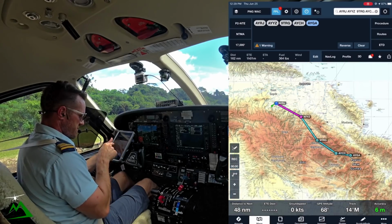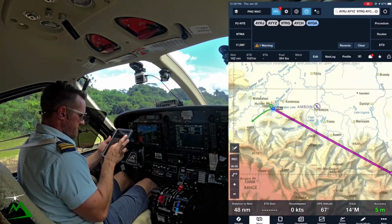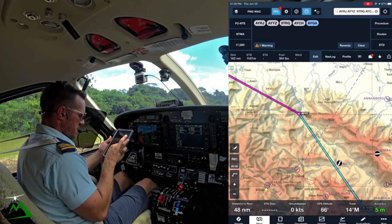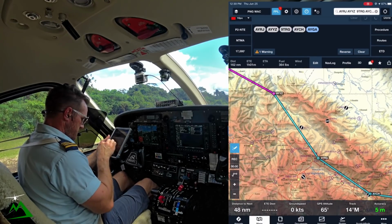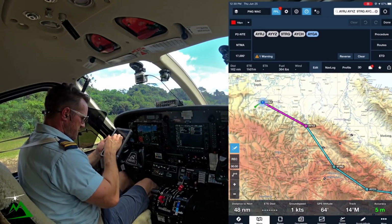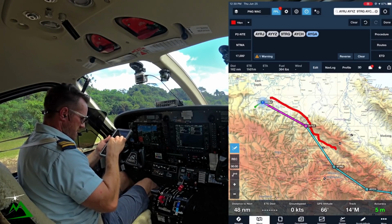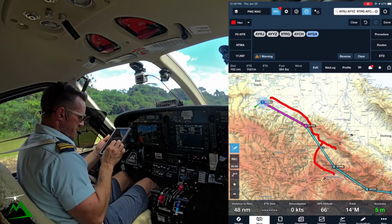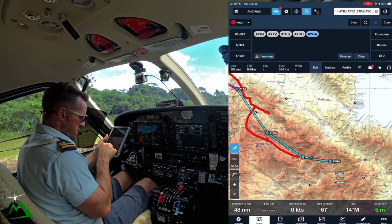So I'm starting out here just kind of on the edge of the sea peak where the little blue dot is, and I'm going to be flying over here to Untitled and then up this valley here. So we start here, fly up, and then we fly up this little valley here, and then more than likely we'll kind of come down the Wagi Valley onto Chimbu, and then onto Goroka.